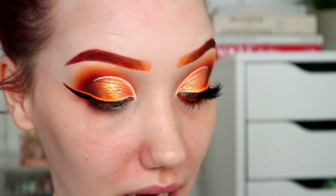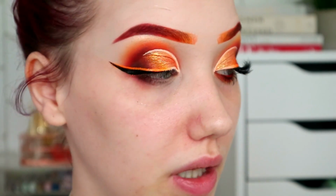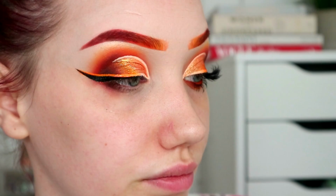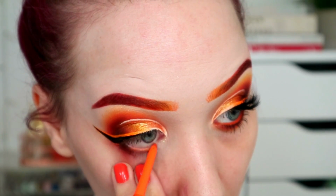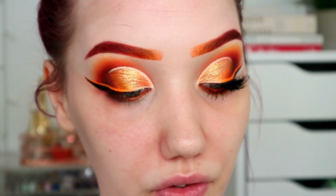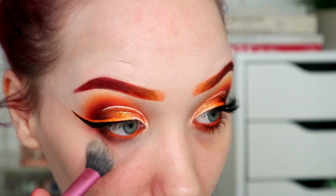Waterline is my NYX Off Tropic. This is in the shade Mimosa Orange. I don't know if this is still available, but ColourPop has a nice orange. Use a lip liner if you want. I'm gonna put this in my waterline. Really nice and pigmented straight off the bat, but I will do a second layer later on just because that's what I do. And then I should still have some concealer down here.